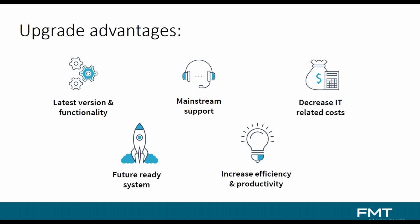Upgrading ensures decreases in IT-related costs. So if we've got servers out there that are old and not being patched and on older versions of other applications, that definitely is going to increase your costs. We want to be on the latest versions, right? So we can keep those costs down. We can keep those servers well tuned.